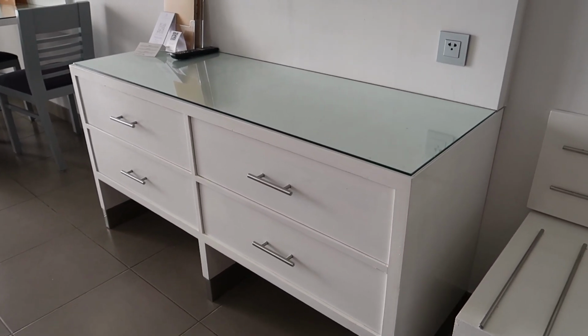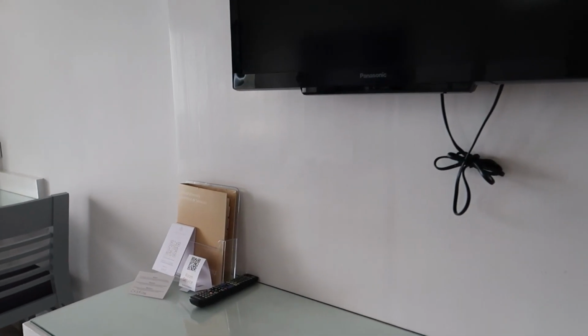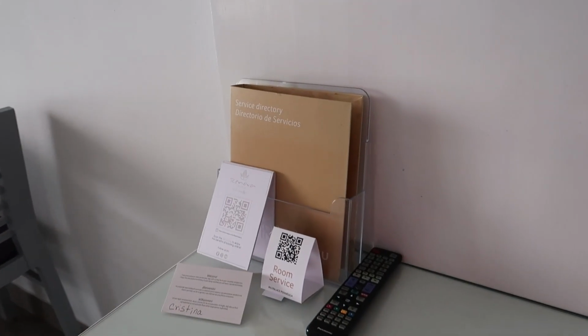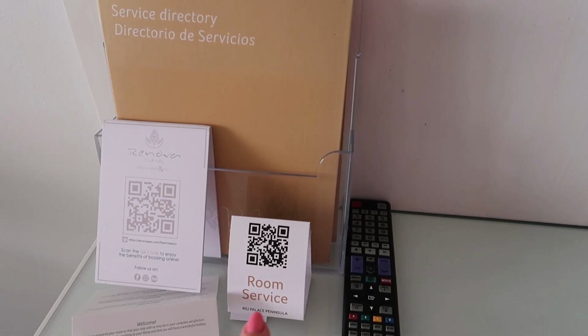Got 4 drawers here. Decent amount of space in them. They are looking a little bit tired though. We've got a flat screen TV on the wall. And over here, we've got a couple of information sheets. We've got the room service barcode here.